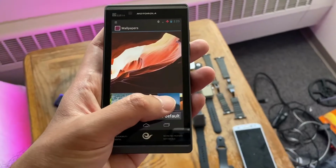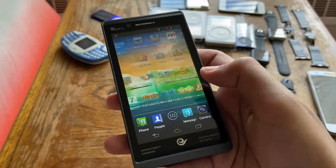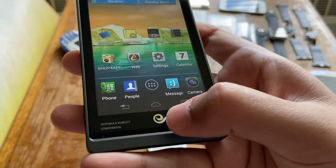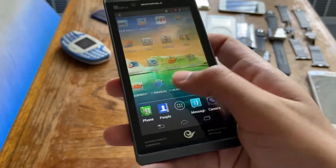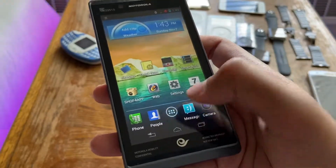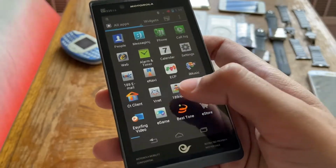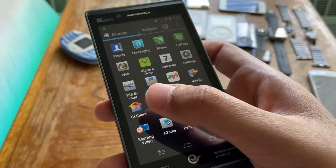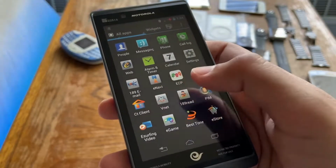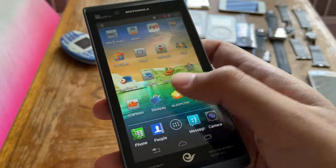It was announced in June of 2012 and released in June of 2012 as a mid-range phone on the China Wireless network. As you can see here, the China Wireless logo. It was a mid-range phone, and as you see here, it came bloated with a lot of bloatware, a lot of Chinese apps that I've never seen before. VNet, 189, email, eNavi, ECP. I don't know what these things are, but they're just preloaded onto this phone.